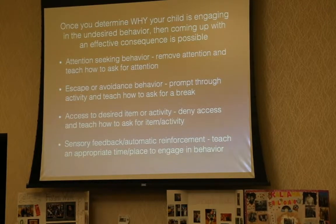The next would be for escape or avoidance behavior. You want to prompt through that activity and teach them how to ask for a break. Because sometimes all they need is a little break and then they can get back to the activity. But you want to teach them how to say, like, I need a minute. Can I please have a minute? Let them have a minute and then come back and work on it again. Access to a desired item or activity, you want to deny access and then teach them how to ask for that appropriately.